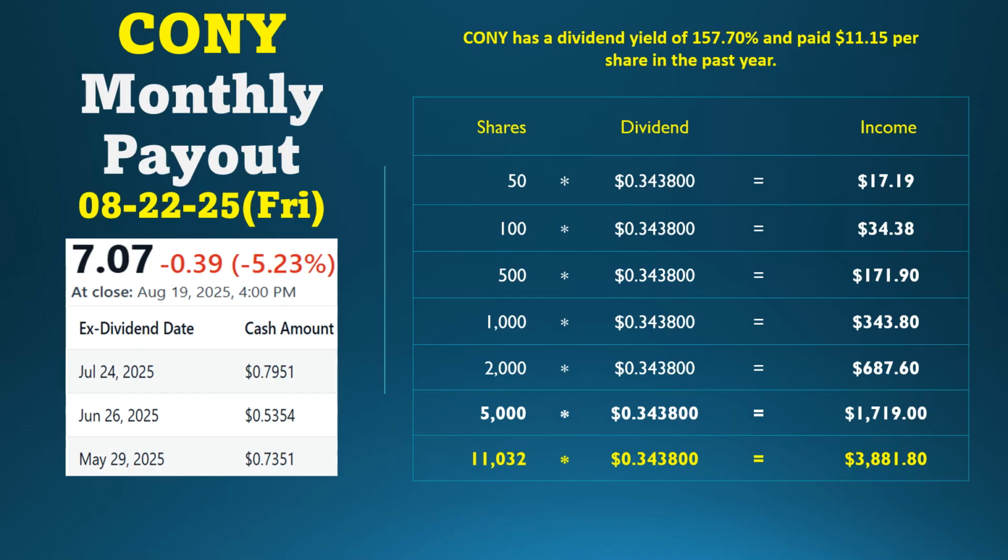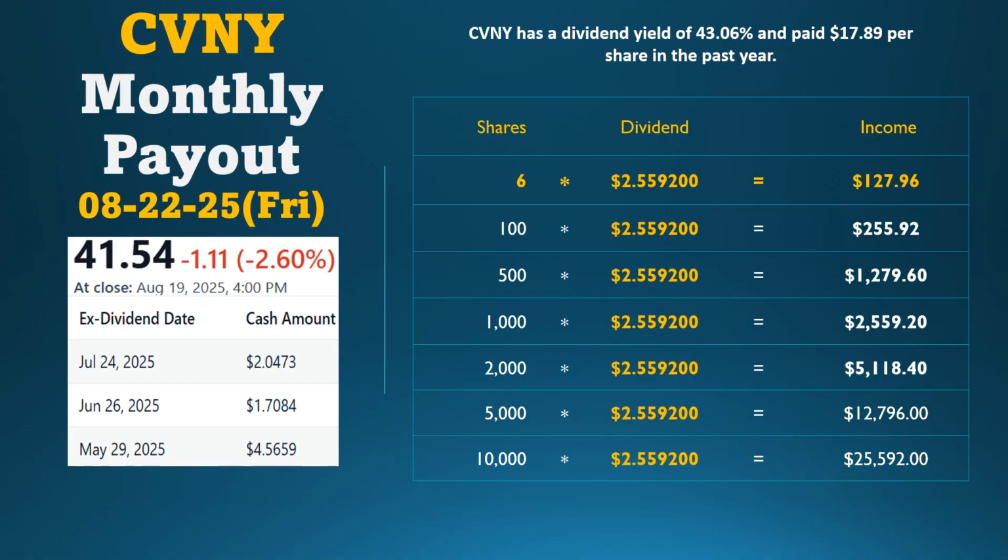Next, we have Coney. Closed yesterday at $7.07. Previously paid out 80 cents. Currently paying out a huge reduced amount of 34 cents. All right, so if you have 100 shares of this, that would be $34.38. And if you have 5,000 shares, it'll be $1,719. I currently have 11,032 shares. Therefore, I will be receiving $3,881.80.